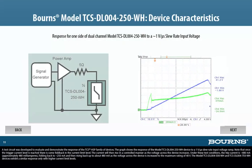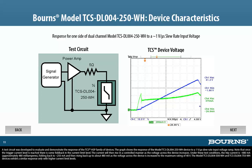A test circuit was developed to evaluate and demonstrate the response of the TCS HSP family of devices. The graph shows the response of the model TCS-DL004-250-WH device to a 1 volt per microsecond slew rate impulse voltage ramp. Note that once the trigger current level is reached, there is some foldback in the current limit level. The current will then rise in a controlled manner as the voltage across the device increases.